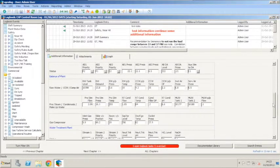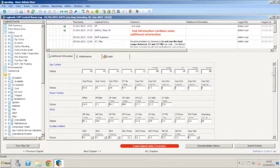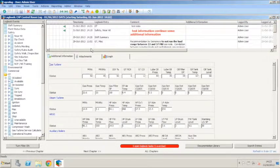And all of that information would be captured at the timestamp of the event that we put in. So if I were creating a plant status event and I wanted to capture the status of the plant just prior to my shift handover, then I could create this event and all this information would be automatically populated into my handover.